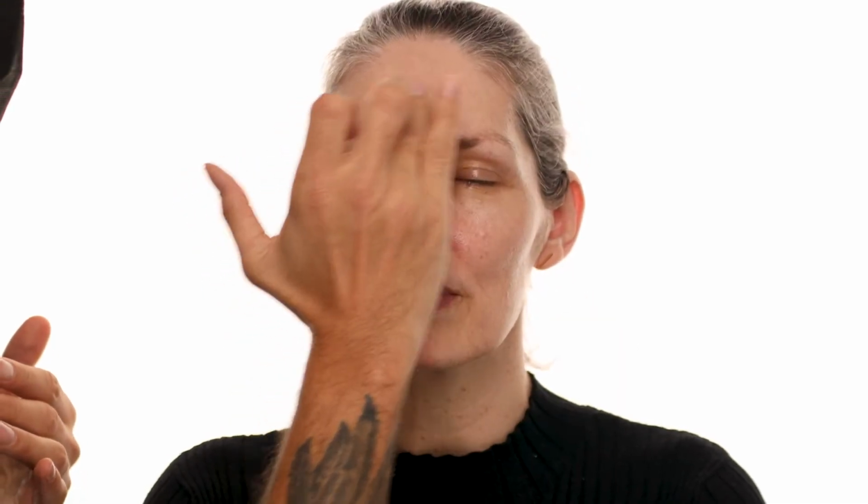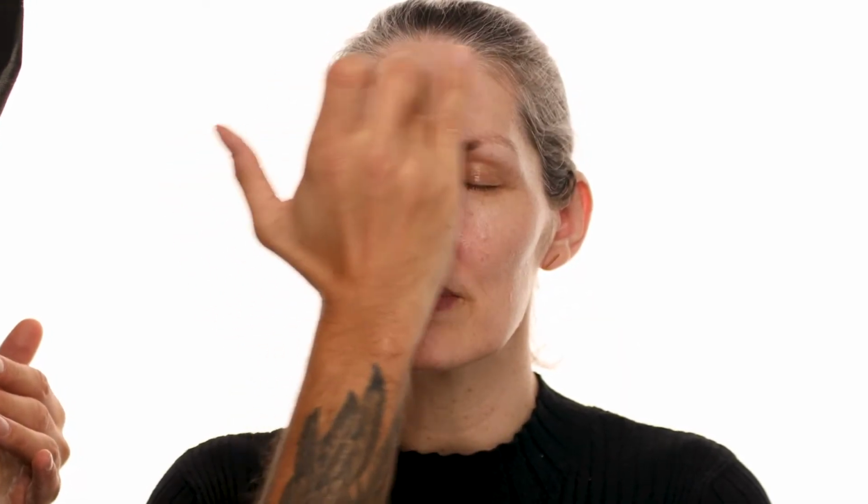So this is the Sheer Glow, and I'm using the color Mont Blanc. Okay, so I just have a little bit on my hand. I've warmed it up. So I like to just use my finger and just blend it in the areas where you need it.